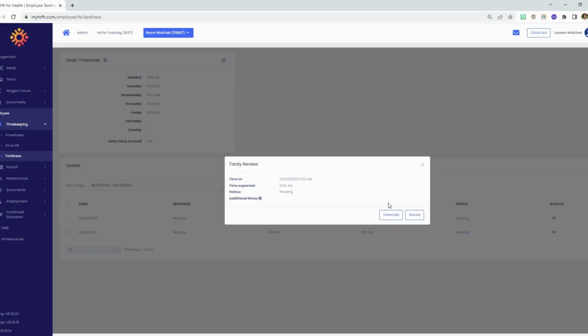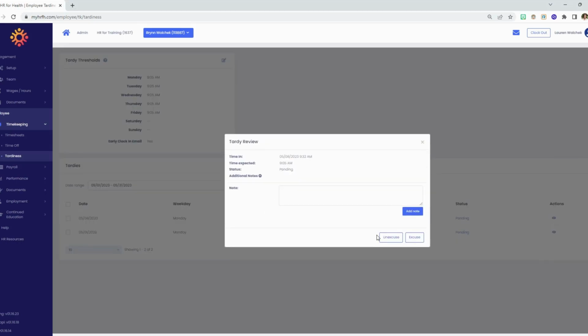So if I'm coming in as the manager, I can add a note if I want to, and then I can mark it as excused or unexcused. You might excuse it if really it was a one-off case where their car broke down on the way there, and you're like, okay, I can write that note in there. But if they don't have that excuse, then you can mark it as unexcused.